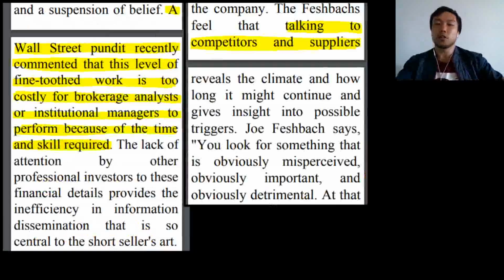And so guys, looking at these two paragraphs that I put in here, especially the highlighted passages, I wanted to give you an example of a company that I was looking at that seemed interesting, but I ended up passing on by using some of these examples in the book, right? As you can see here, the fine-tooth work is too costly for brokerage analysts, and they don't have the time or skill to perform this. So rather than just talking to competitors or suppliers, they'll just talk to management. But obviously you don't want to talk to management because they'll always tell you everything's good.